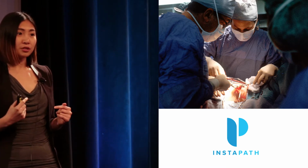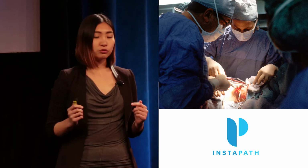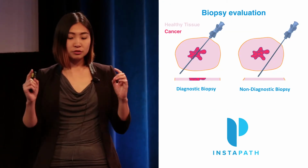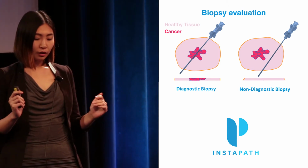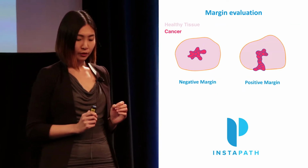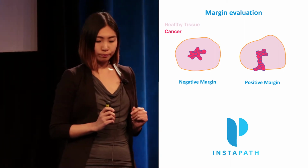If the biopsy results show cancer is present, surgery is usually the next step to remove cancerous tissue. The goal of biopsy is to obtain tissue that's representative of the potentially cancerous area. Non-diagnostic biopsies occur when the needle misses that area. The goal of surgery is to remove all the cancerous tissue.